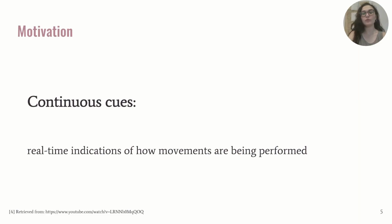In our research, we focus on exploring continuous cues for movement, which are real-time indications of how movements are being performed. Delivering information throughout the exercise in a continuous form, as opposed to binary cues, can allow players to monitor and adapt their performance constantly.